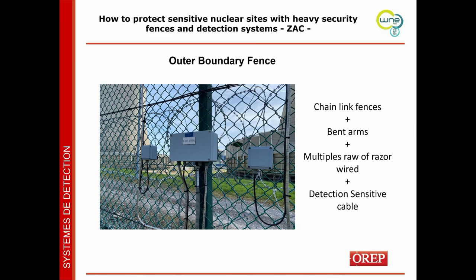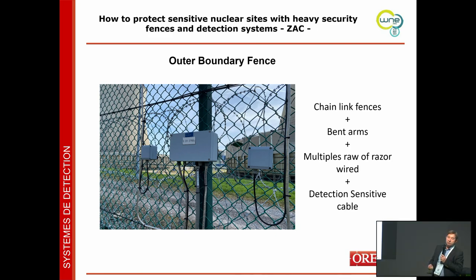This solution is deployed, for example, on all nuclear sites in France, all EDF sites, all CNPE sites.